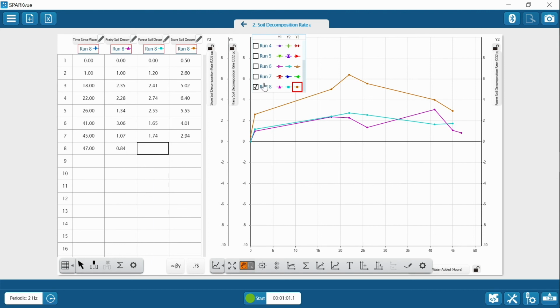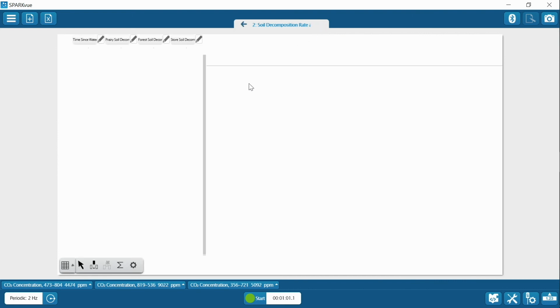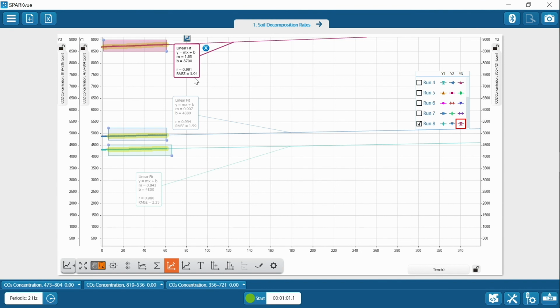0.84, and then let's now go to the forest collection, which is 0.97, 0.907, so 0.91. Back over here, 0.91. And the last one, which is the store purchase soil, and that is 1.65.